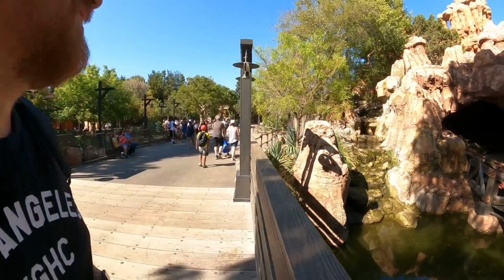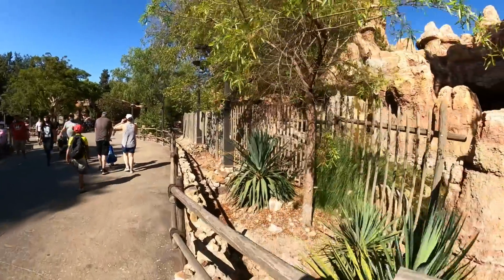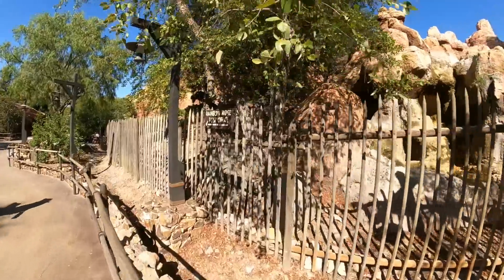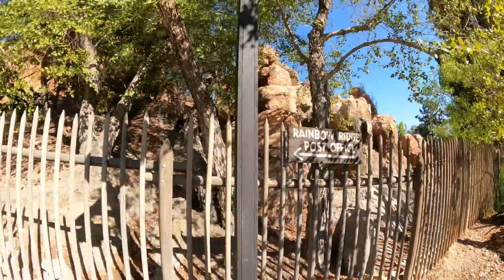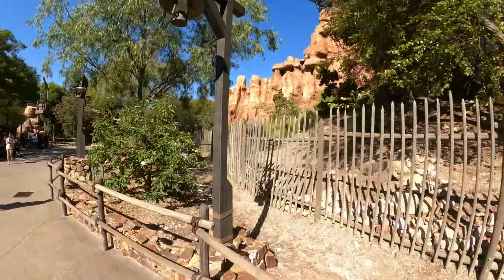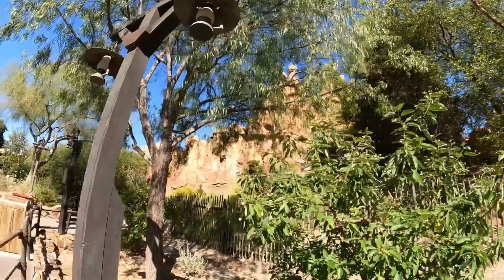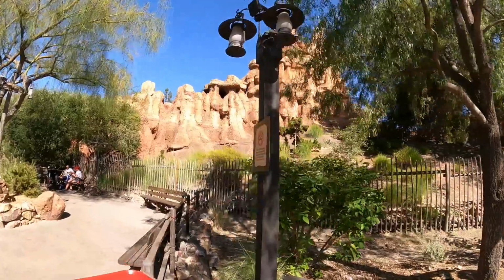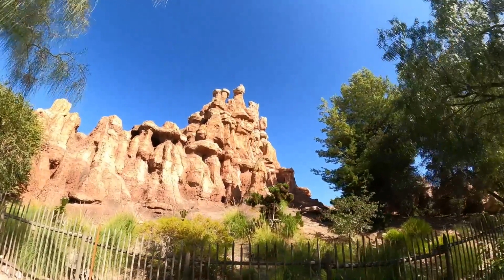You know it's hard times, and even the waterfalls turned off. I've always very much enjoyed the areas of Disneyland that make it feel more like a park, more like getting away versus going to a very busy theme park. The Rainbow Ridge Post Office and all the different little storytelling areas of this back thoroughfare, it really is great escapism, great storytelling, and a great place for a quiet moment when you need to get away from the hustle and bustle that Disneyland can be in 2021.